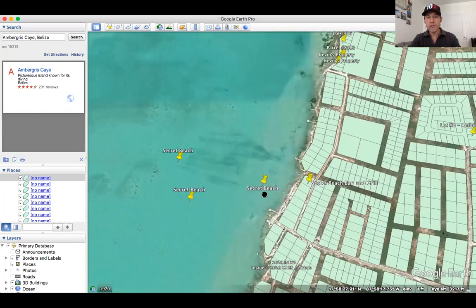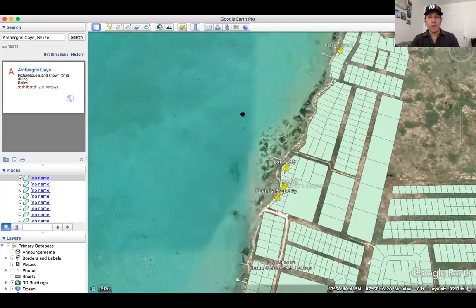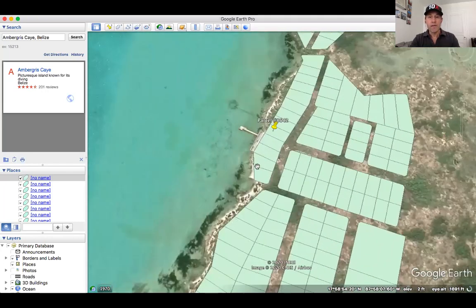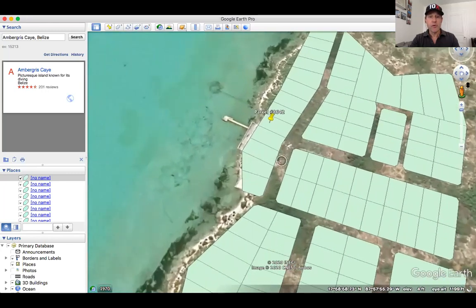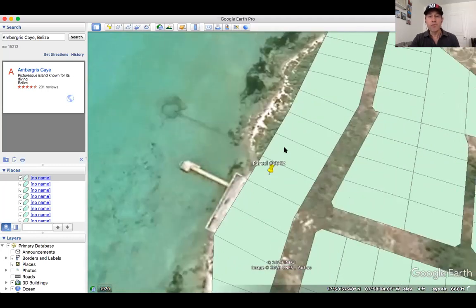So this is Secret Beach. This is where a lot of the main bars and restaurants are. Secret Beach Bar and Grill, Pirates, Marubas, just all sorts of new things popping up around here. And then as we start going north, we go north right to this area right here. You see I have a little pin on parcel number 8642 that has sold. But let me show you the ones that have recently become available. They are parcels numbers 8643 and 8644.